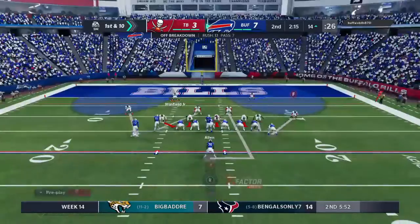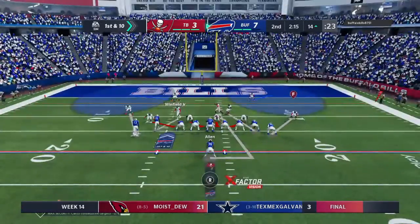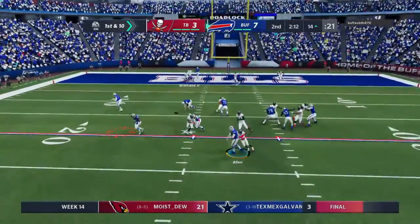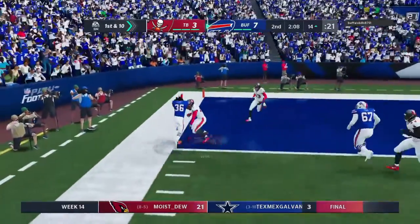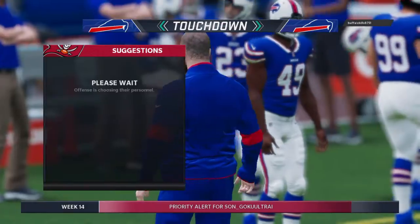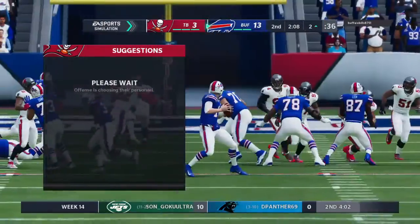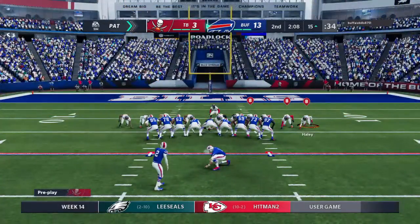Here's a 1st and 10 at the 14-yard line. And now they'll throw with Allen. Now they go screen. It's complete. And he is into the end zone for a Buffalo touchdown. A great effort there. His 4th touchdown on the year. And the Bills will add on to their lead.